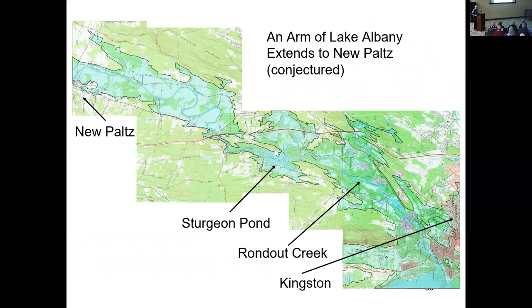And I said, well, it must also be true for the Wallkill River. So I followed a sequence of maps, and this is of course not facing north now, the Hudson River is the lower right corner, and you're following the Rondout Creek up. Sturgeon Pond is created by a hydroelectric dam that replaced a waterfall. And then New Paltz is in the upper left-hand corner of the picture. And fortunately, right here, we're at 300 feet, so we were dry.